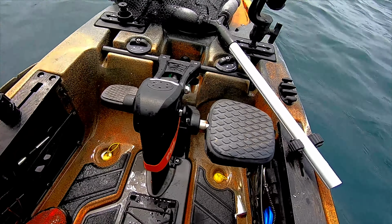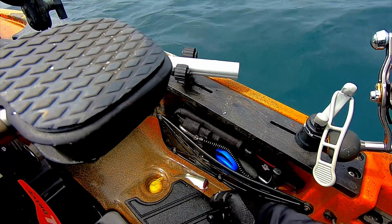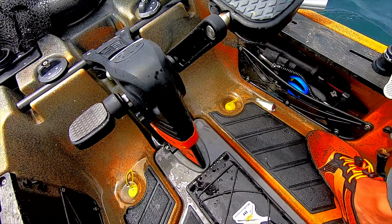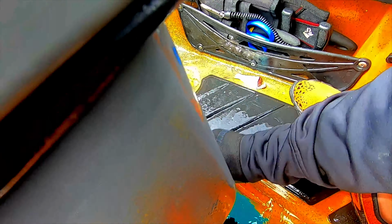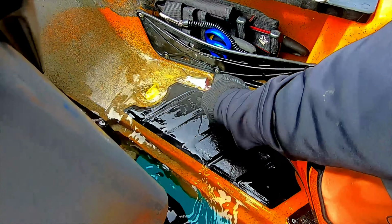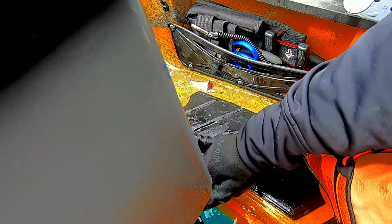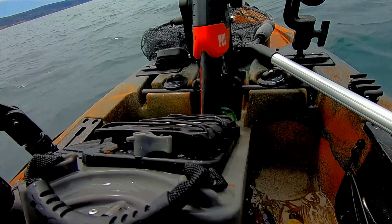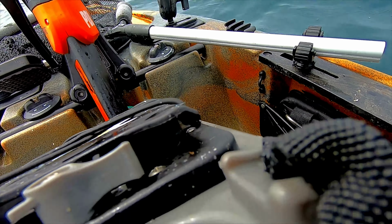Now the only drawback is when you're cutting bait, like this guy here, when you're cutting bait on deck, it gets all bloody and the guts have nowhere to go. So what I do is I'll just open up my pedal drive. You can see I could just rinse out all the blood and guts that way. I know it's a pain, but if you don't want a really bloody deck, this is a quick way to clean it. Of course, yeah, you'll get some water on your deck, but that's not a big deal. You're not going to sink.